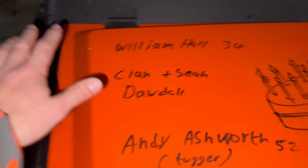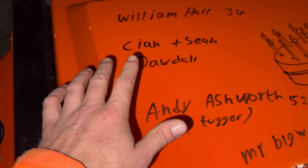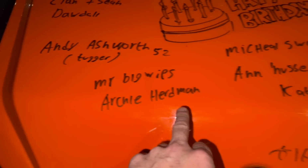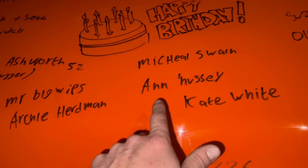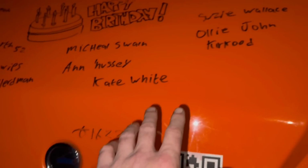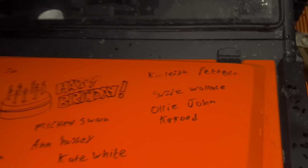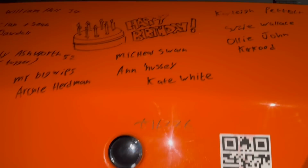This is today's birthday bumpers. Got William Hall, 34, Kane and Sean Dowdall, is it? Andy Ashworth, 52, Mr. Big Whips, Archie Herdman, Michael Swain, Anne Hussey, I think she's 83, Kate White, Oliver and John Kirkwood, I think both birthday today, Susie Wallace and Kaylee Petterson. So happy birthday everyone on there. £16,226, so it's gone up £226 since Sunday.